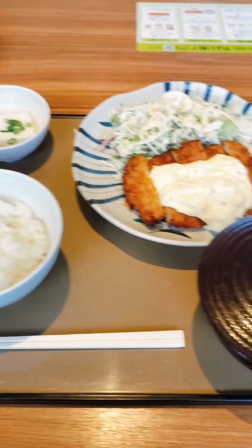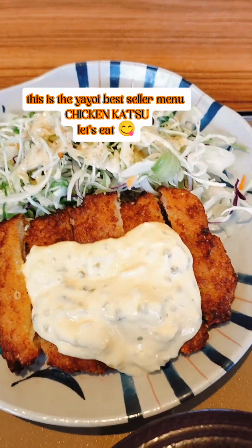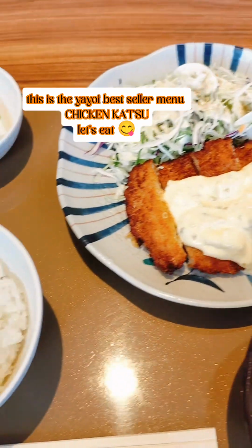This is the YAYOI best seller menu, chicken katsu. Let's eat.